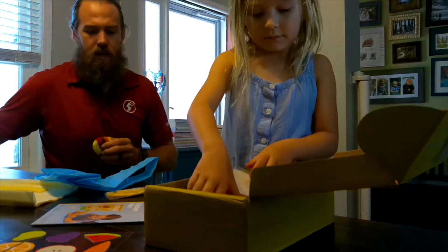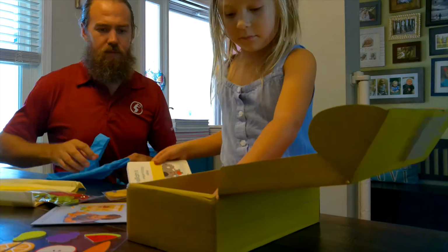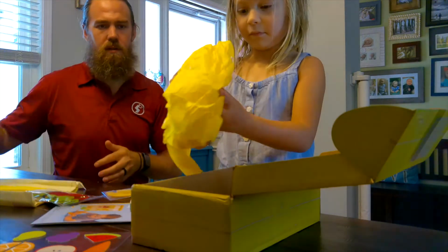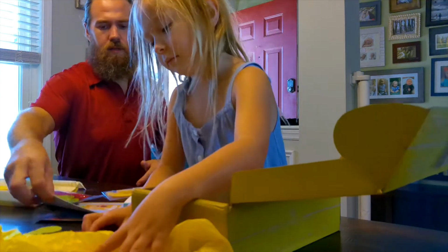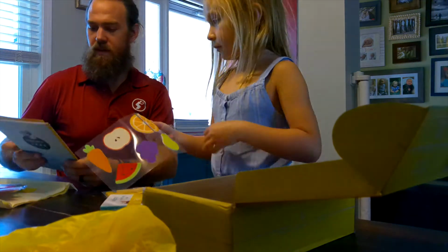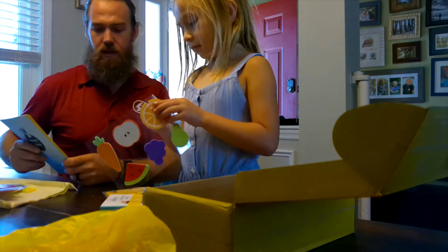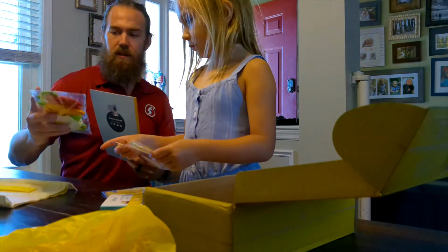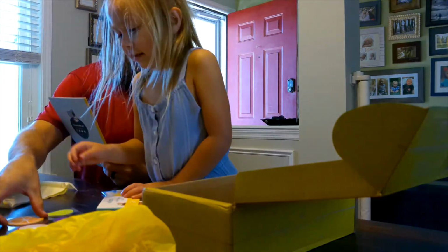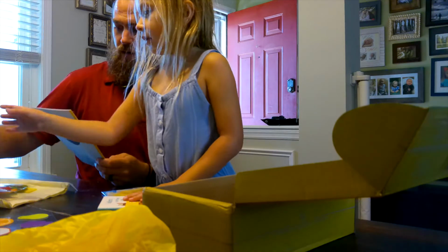Do you want to read? Do you want Dad to read it for you? Looks like a fruit and a fruit and vegetable. Okay. Hold on. Ready? Oh, kitchen play. That's the name of it. Look. Kitchen play. So I bet these have Velcro. Oh no, maybe these ones have stickers and they can go on your bag. See?